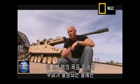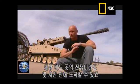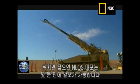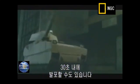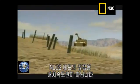When this system hits its target weight and size, it'll be able to fit in the back of a C-130 aircraft. Then it can be deployed anywhere in the world to any battlefield within a matter of hours. Once in place, the NLOS cannon can be ready to fire in just moments. When we're on the move and we receive a mission, the howitzer will stop and we can fire a round within 30 seconds.